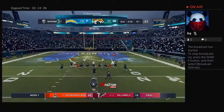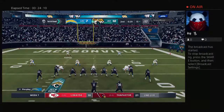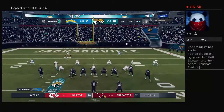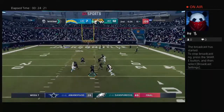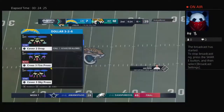A terrible spot for a holding call, as they'll try again, but now from further back on 1st and goal. 49 the mark. Push him back. 49. From the shotgun, he'll look to throw. To the goal line, but it's incomplete.